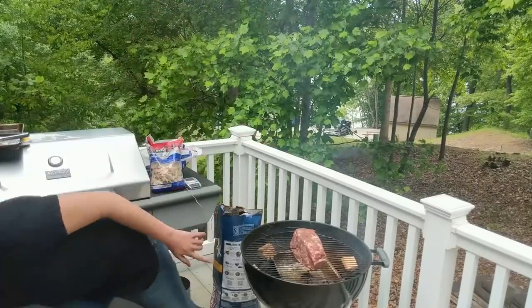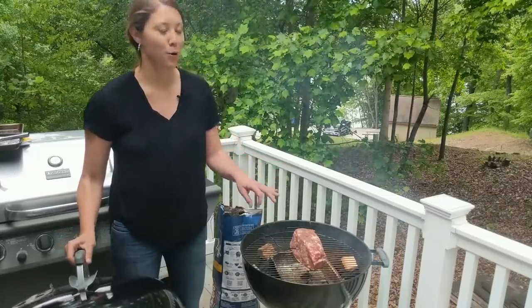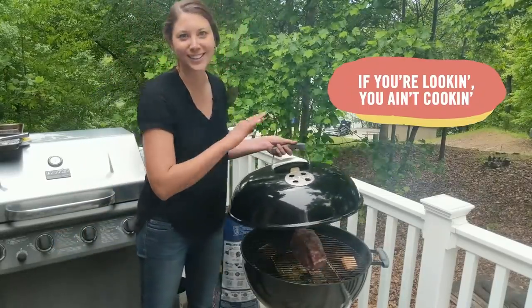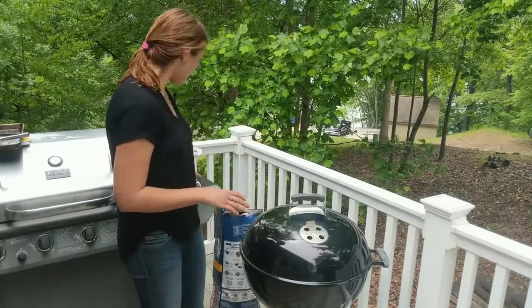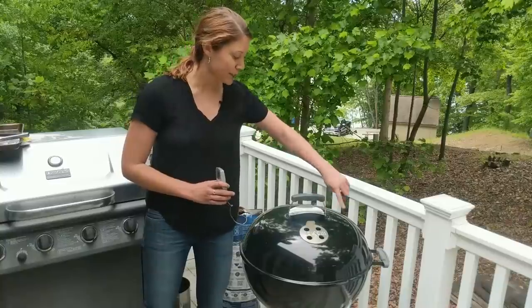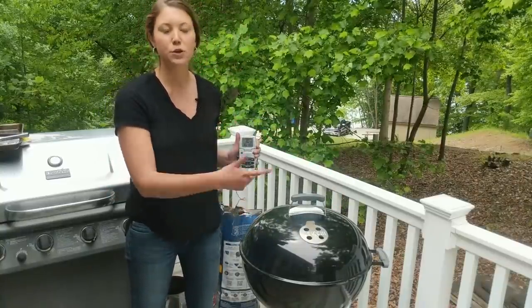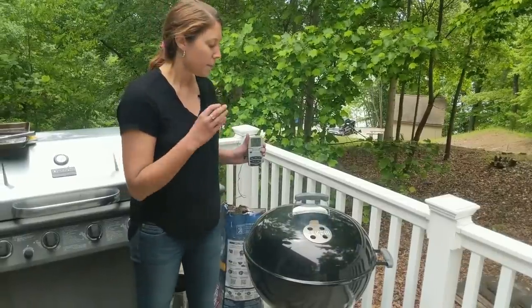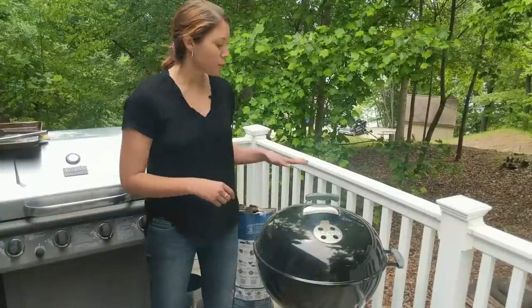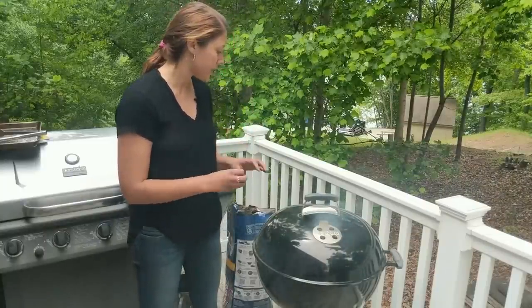The reason that's so important is that you don't want to open this lid for a few more hours. If you're looking, you ain't cooking. It's a big phrase in the barbecue circuit. It takes a leap of faith to know that this snake is going, but this gives you that sort of faith. By being able to watch the temperature slowly climb up, you can keep track of your meat, you get some confidence in that, but you're not messing it up. Every time you open this grill lid, you're screwing up your heat, you're messing up this low, slow, steady heat, and that's really important for getting tender, juicy meat.